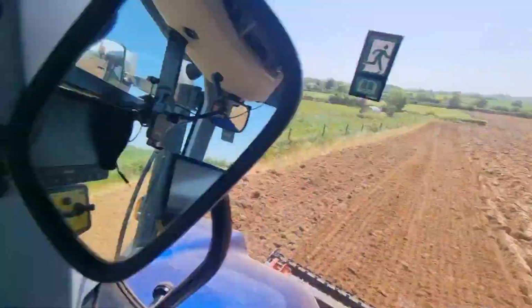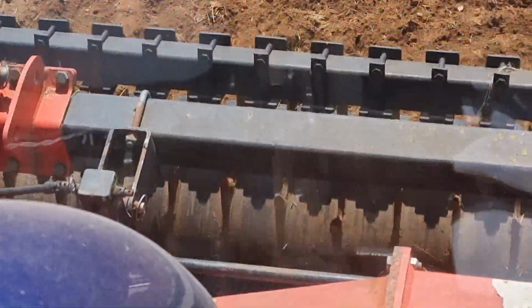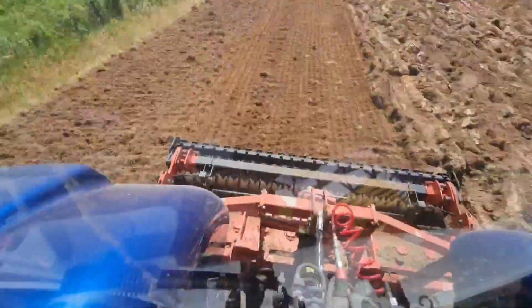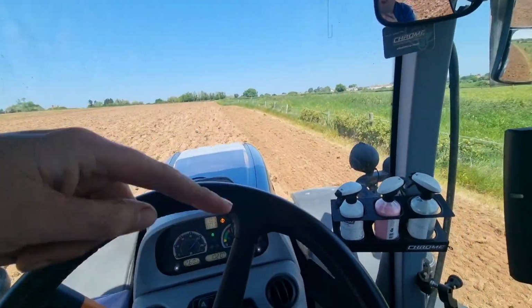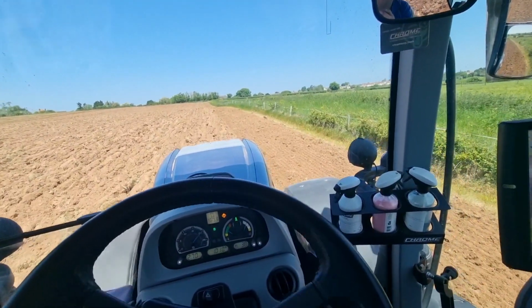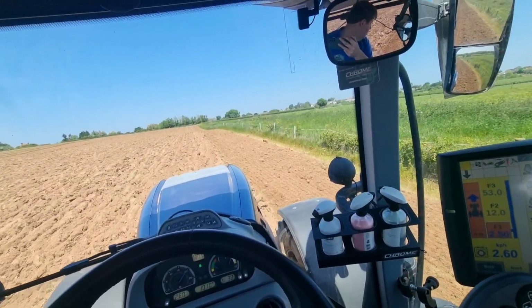And then there's a roller on the back as well to break up all the lumps, which is what you can see there going around. A roller with spikes, big heavy rollers, so the heavy duty power harrow has got quite a big roller on it. So basically those spin, smash up all the clumps, and then it rolls it down flat. And then you get a nice seedbed there to put maize into, hopefully.